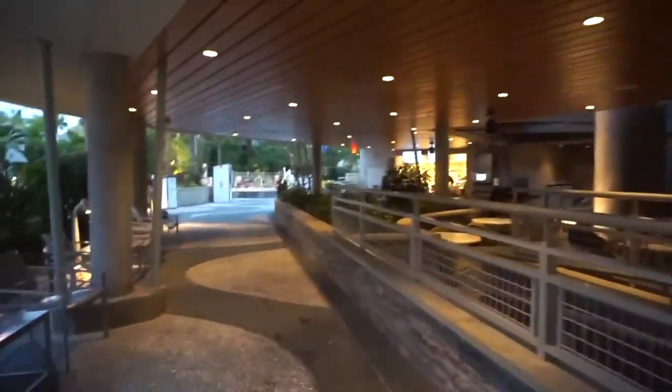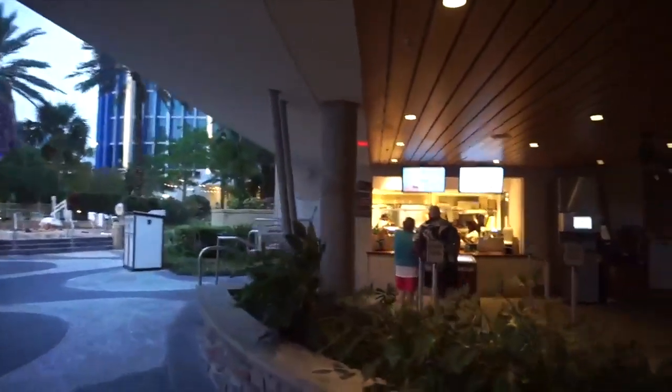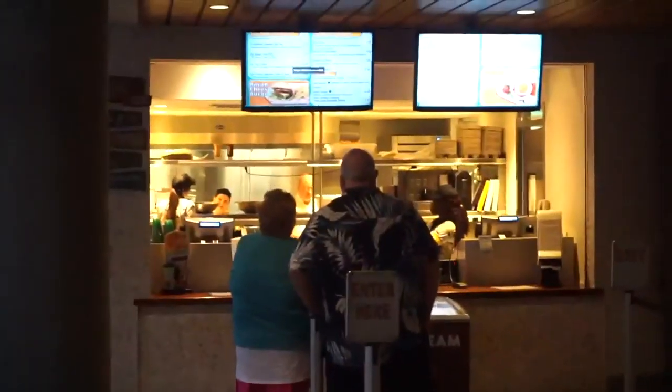And they also have something here. What's this? I love how these low lights look on wood, like the recessed lights. It's very 60s. And they have a little grill out here. Wow. Very nice.